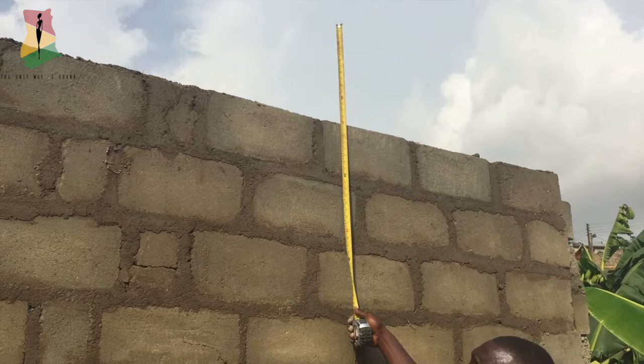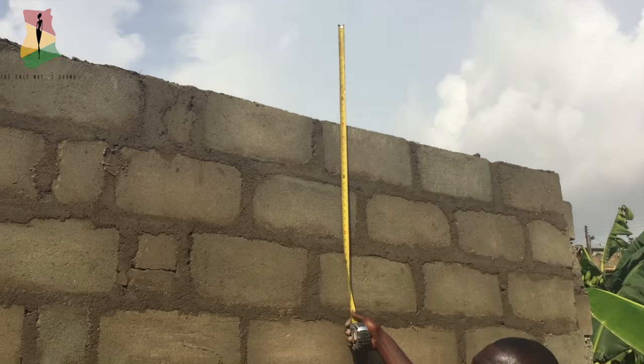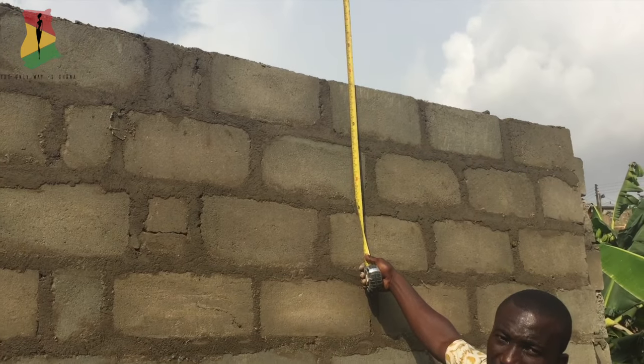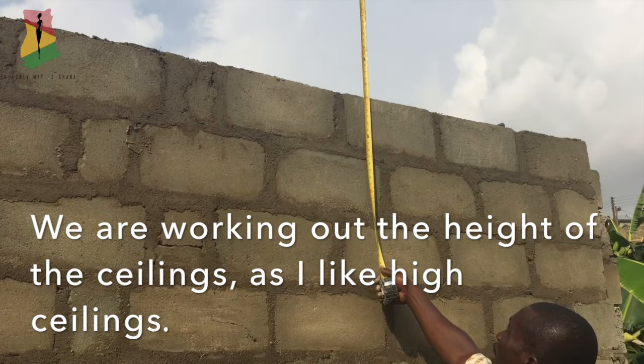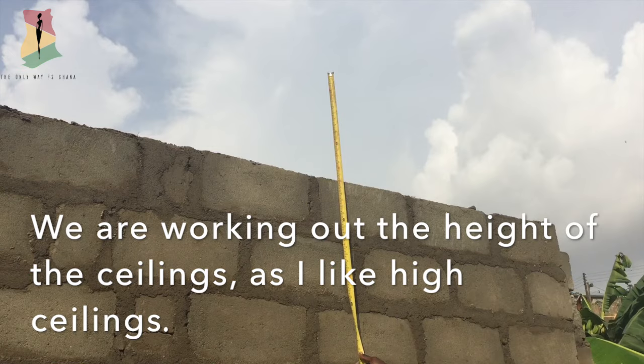That would be the ceiling. Are you sure that looks like 2 blocks? If we could do 2 blocks, that would be good. How much is 1.5? 1.5 blocks.